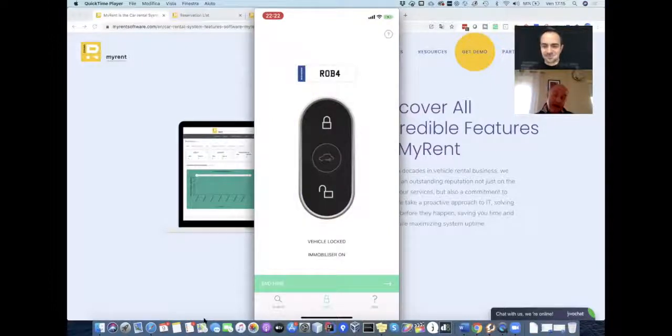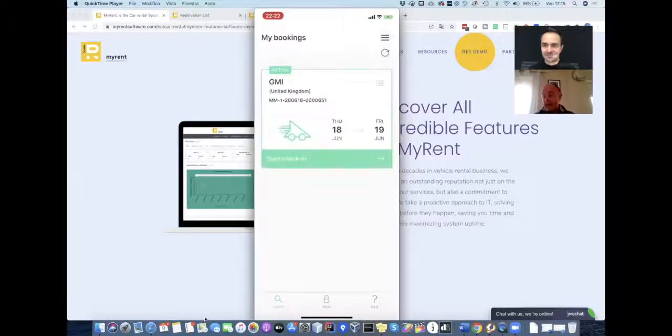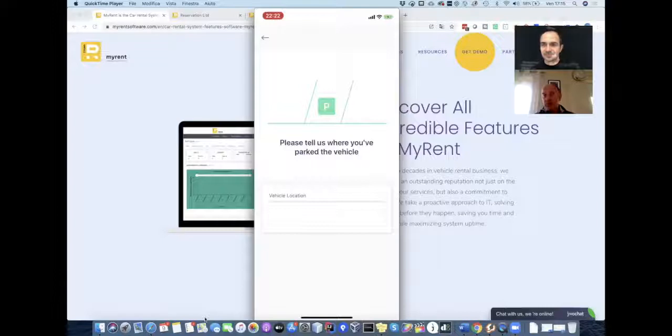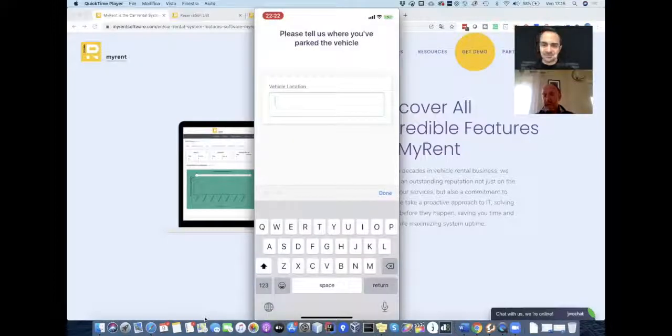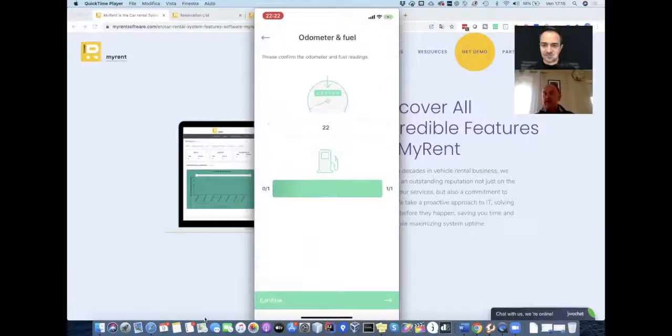And then when they bring it back, we go through it in reverse, in check-in. So this time the customer tells the rental company what parking bay they've parked it in. They take four more photos to do that inspection again. And if they have caused any damage, it's their opportunity then to own up.